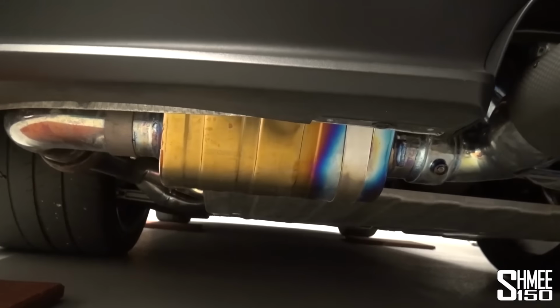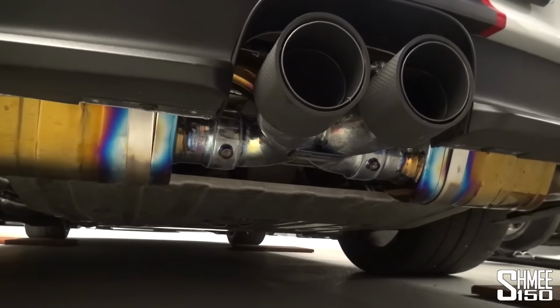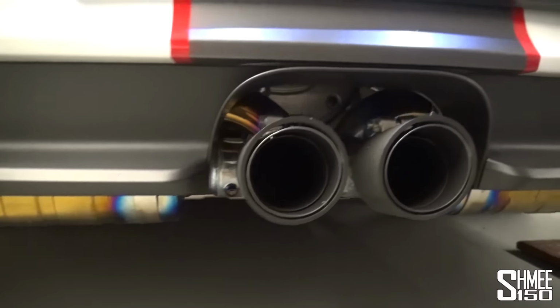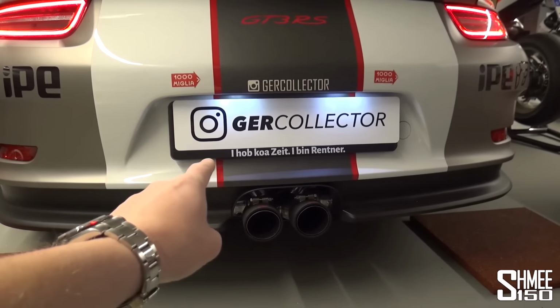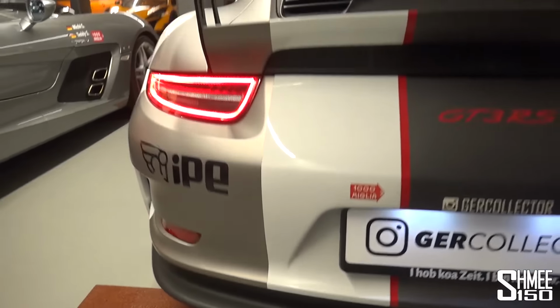It is literally gold-plated titanium. So you can see the blue sections on either side. That is where heat has created the color change, but the rest is literally gold-plated, and the sound comes out via the tips surrounded with carbon fiber. So we've got the headers and the full system. A fun quote here, "I have no time, I'm retired," a bit of a Bavarian quote. We've got the IPE branding, of course.